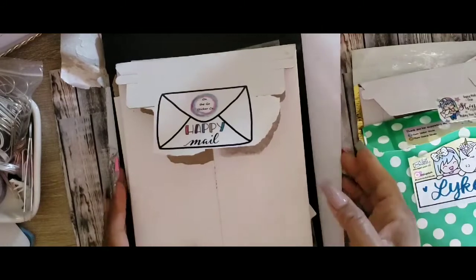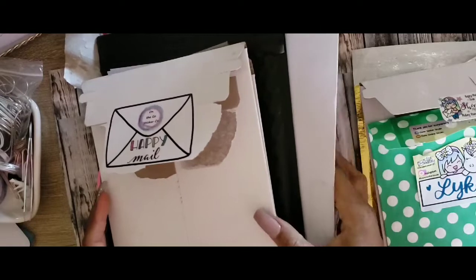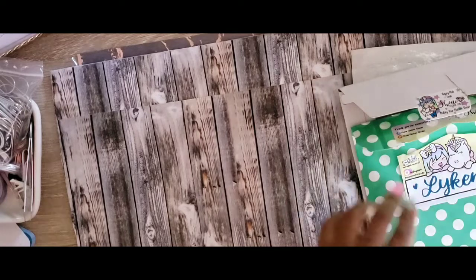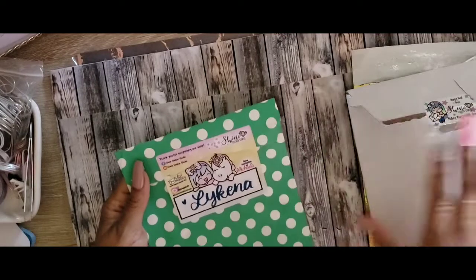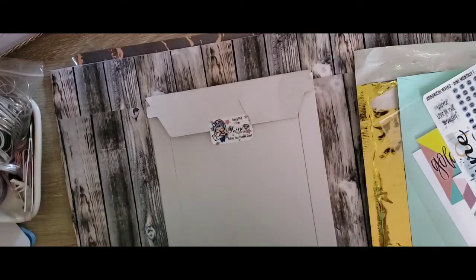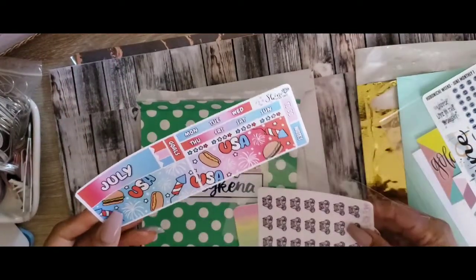Let me go through this. Lord Jesus, y'all. Let me move this, move that out your way. These came from Shine. She wrote my name on the package. Shine Sticker Studio. And I just ordered from her $2 sales. And this is her $2 Hobonichi kit.